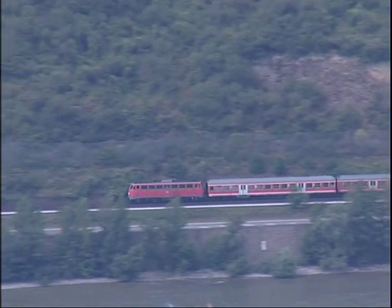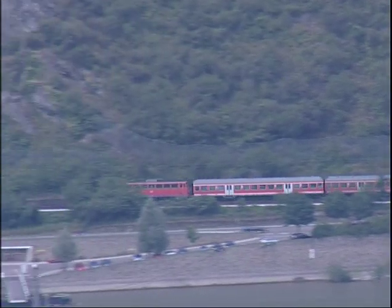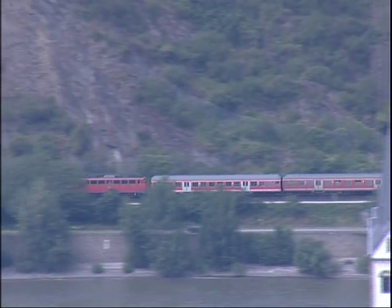On the eastern side of the river, this Class 110 electric heads north with a semi-fast service towards Koblenz. The train is seen passing through the small town of Filsen, which is just across the river from Boppard.